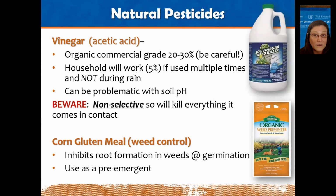It can eat through concrete. It can cause blindness. So I don't even like to use the herbicide grade vinegars, and I will not use commercial grade vinegar. But household vinegar is 5%, and if you use it straight without adding water, it will be sufficient to burn down that weed tissue, but you're going to have to do a reapplication.